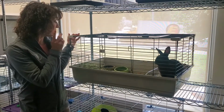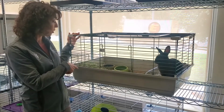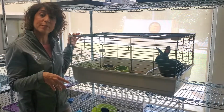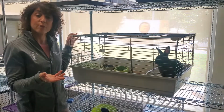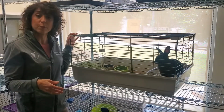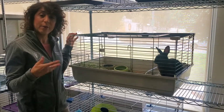Then you want to have ideally both a water bowl, and this bunny happens to like to drink from a bowl. Sometimes rabbits like to drink from water bottles that will hang on the side of the cage. I like to offer rabbits, when I'm not sure what their preference is, a little bit of both, so both a bottle and a bowl, and that way they can choose.